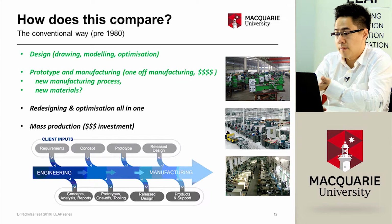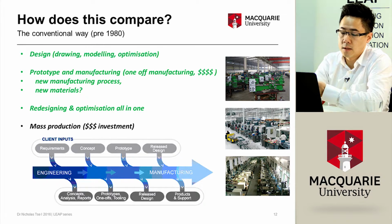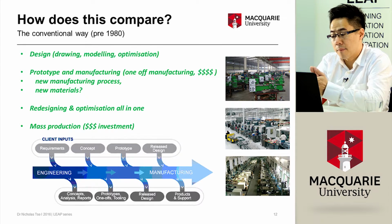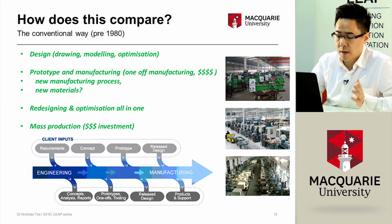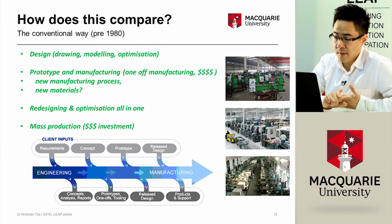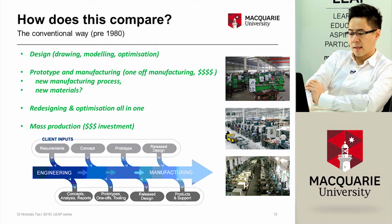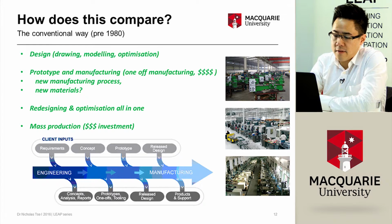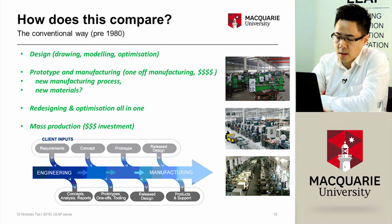Then once all that has been done, you will go into maybe possibly redesigning, optimization, and then mass production, which you employ companies like those ones in China with lathes and CNC mills and maybe casting. And that whole process is very lengthy and time consuming. One good thing though is that it employs a lot of people, but then that's a different discussion, I guess. So you look at this flowchart, you've got requirements, concept, prototyping, all funneling into the flow. However, additive manufacturing generally just speeds this whole process through.